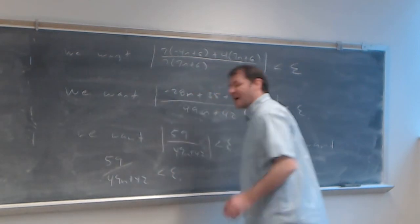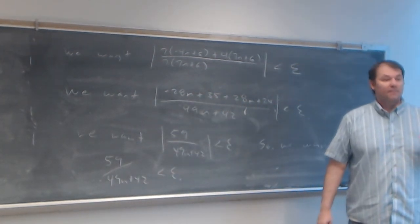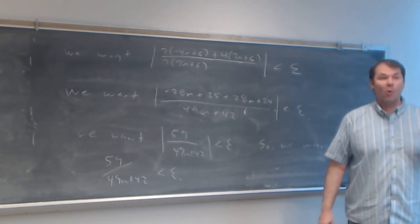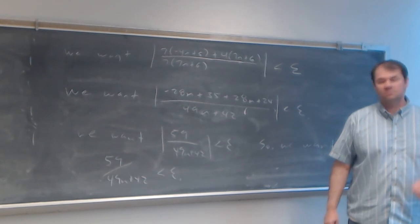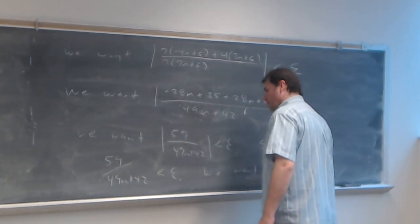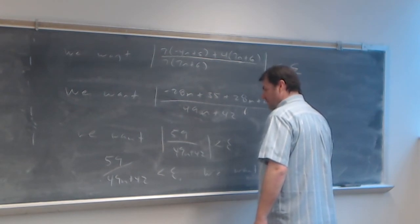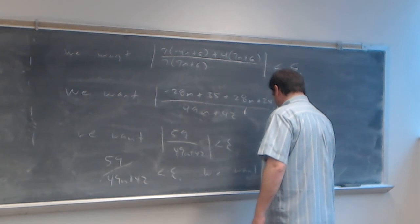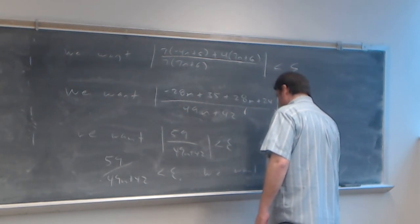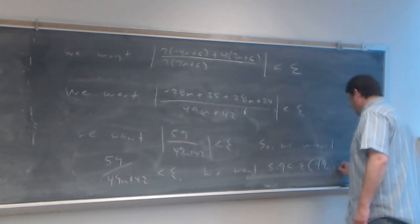Okay? My goal at this point is to solve for n. That's what I'm looking to do. Solve for n. So I'm going to multiply both sides by 49n plus 42. I'm going to get 59 to be less than epsilon times 49n plus 42.